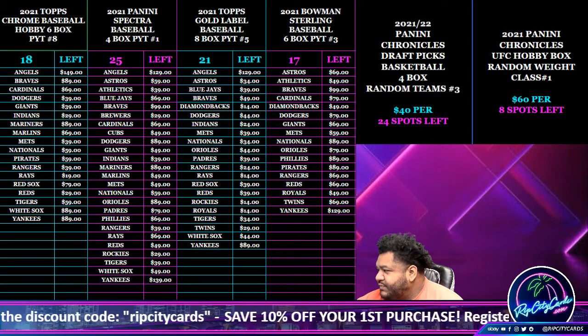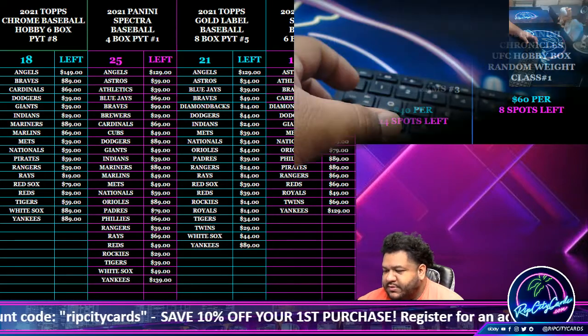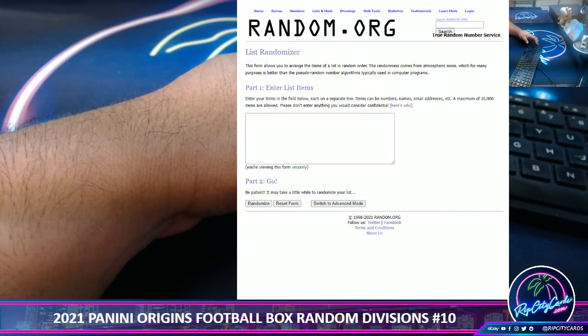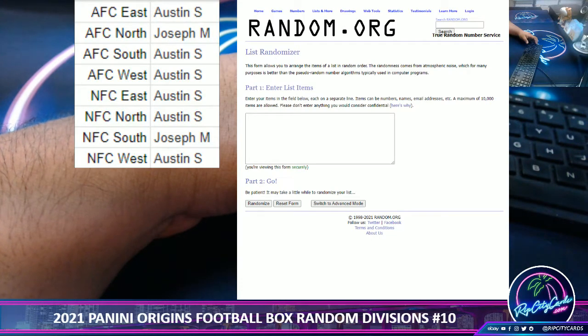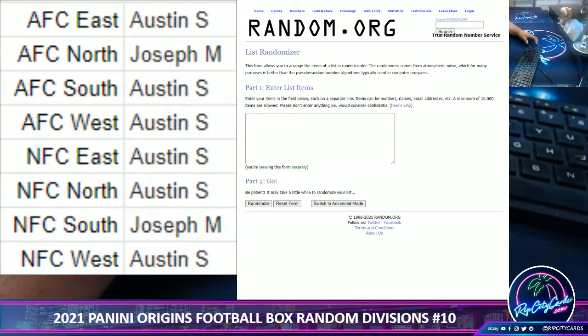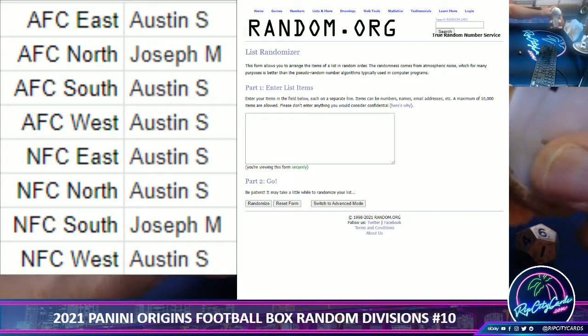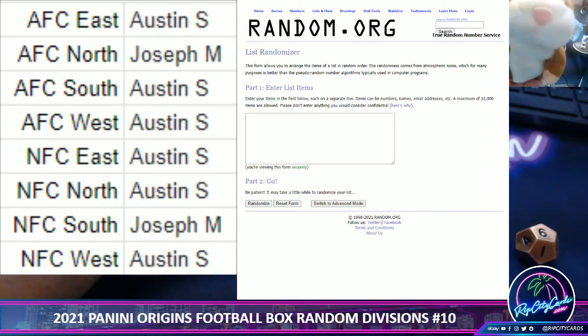2021 Origins Football, one box, random divisions, number 10. All right. All righty. See who gets what. Going six times in the random. As always, good luck, everybody.